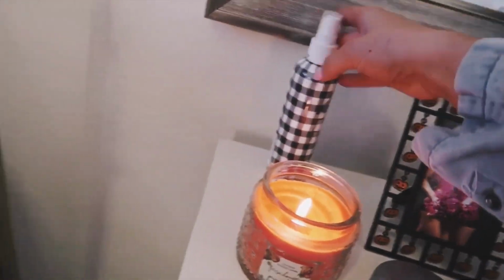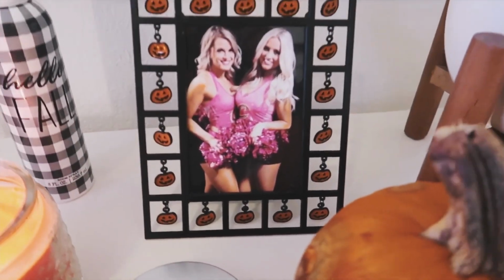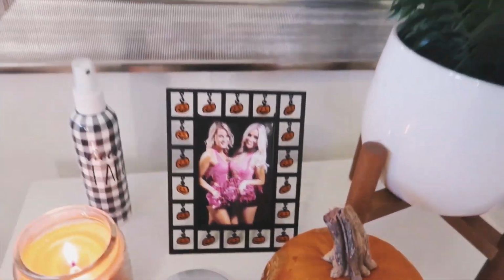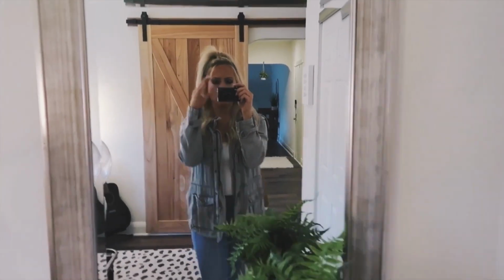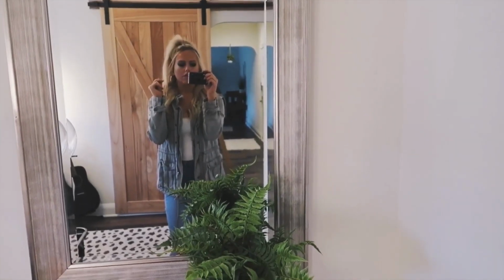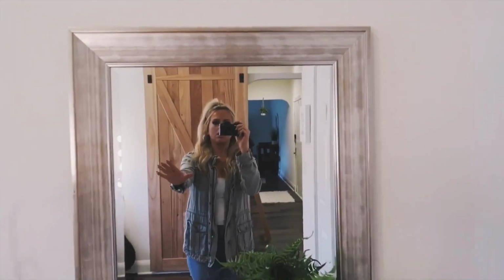I got this at Home Goods, and it's just a cute little pumpkin scented candle, a Hello Fall little room spray, and this cute picture of me and my friend Cassidy. We have this mirror, and I got this at our house. No. It was, if I think of it, I'll put it right here, but this was like 40 bucks. It's kind of off center.